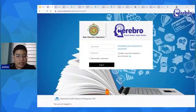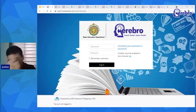So, ayan. What I'm showing to you right now is the sample login page. This is from one of our client schools, San Sebastian College, Recoletos. Right now, we have three campuses of San Sebastian College, Recoletos, de Cavite who are using the Cerebro Learning Management system, including our set of ready-made contents. So if you are on the premium subscription, then you will have your own login page similar to this.